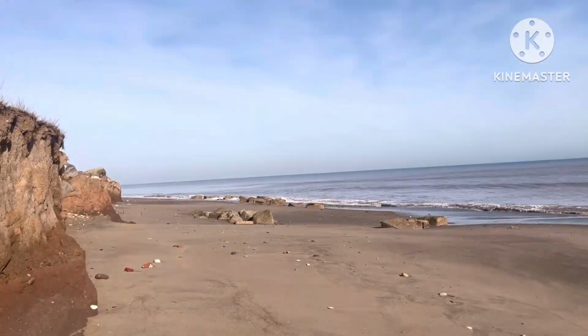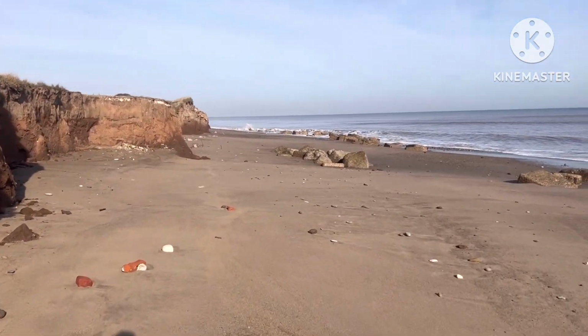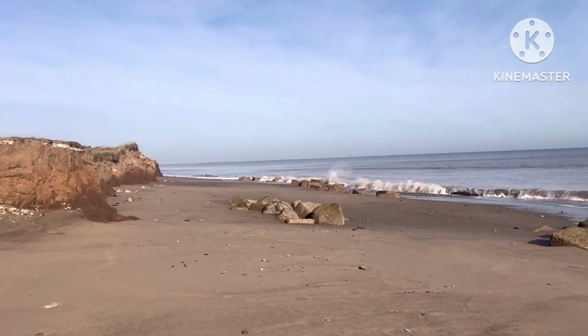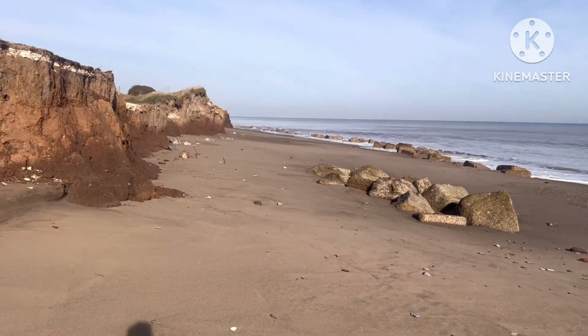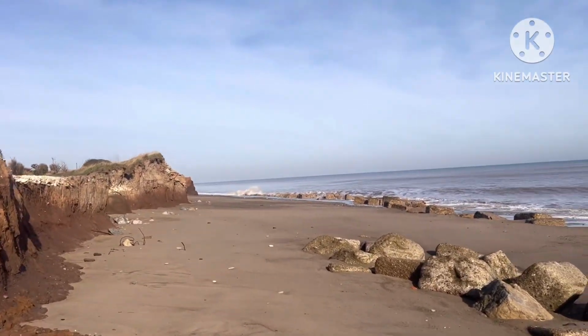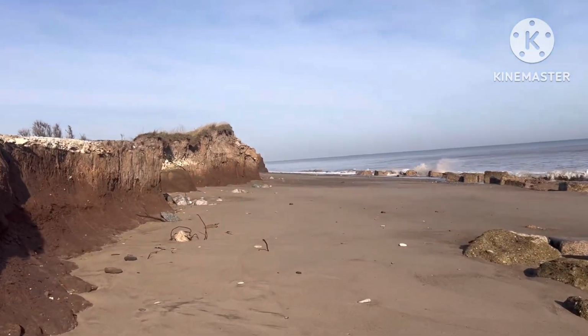all being pushed up this way from further down, so hopefully the clay is a bit more exposed. Tide's quite far in, so that's probably a good thing, because I always end up looking through these rocks that are here at the start, and I think they're quite well picked over because it is quite a popular destination, so it gives me a chance to walk a lot further down without getting distracted. So yeah, I'll see you in a bit.